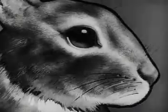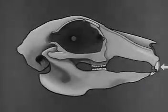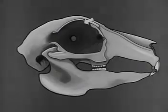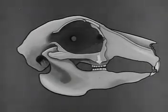In this diagram, the skull is shown. The chisel-shaped front teeth, called incisors, are used for gnawing. The nose bone is very prominent. The nerve to the eye is in the center of the large orbit, and the ear is at the back of the skull. The back teeth are ridged and used in grinding the food.